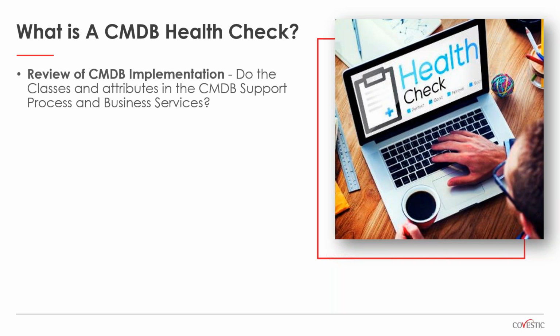It's not just that. So keeping that in mind, the first thing you're going to do is review that CMDB implementation. Do the classes and the class attributes in the CMDB support your business processes? Do we know about all the things in our environment that we need to know about? Do we have all of the CIs we need to have? That's looking at the data, reviewing the data and seeing what's in there, seeing what's missing, seeing what's garbage data, what's valuable, and reviewing those sources of the data.